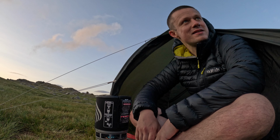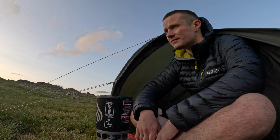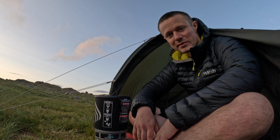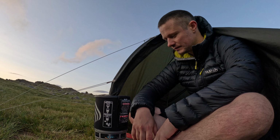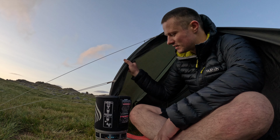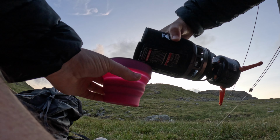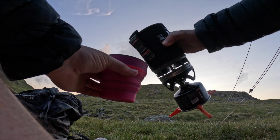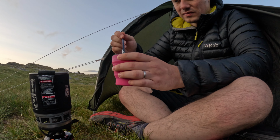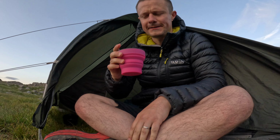Absolutely can't beat it. Probably the best place to wild camp I've been so far. Stunning. Beautiful. I'll have to go back to Helvellyn, because that was a good place. It's just at the time it was too windy for my old tent. But this thing is really super sturdy. Really sturdy.